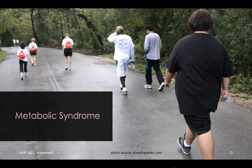Metabolic syndrome is a group of risk factors that increase your risk of heart disease, diabetes, stroke, and other chronic health problems. Obviously, having one of these risk factors isn't good, but when they're combined, they can wreak havoc. There are 5 factors that make up metabolic syndrome, and it is diagnosed when any 3 of the 5 risk factors are present. Let's look at the 5 risk factors.